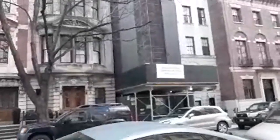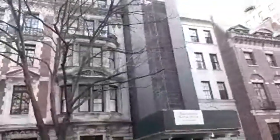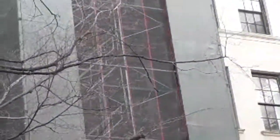So lots of renovation going on. It looks like they're putting this one behind the renovation. You can't really see. Looks like new bricks on top of the old bricks, like we saw in the first church.